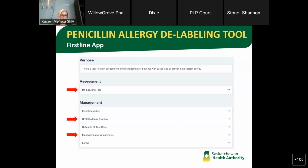On the flip side, if they're not low risk and they're deemed to be more moderate to high risk, it'll stop you right there and flag you and say, possible allergy, refer on to an allergist. So this tool only identifies our low-hanging fruit, our patients at low risk of having a true allergy.